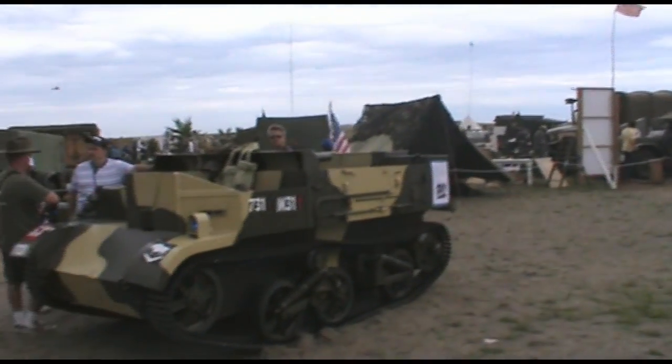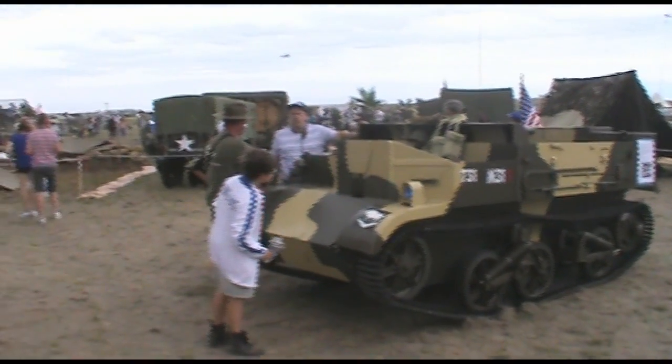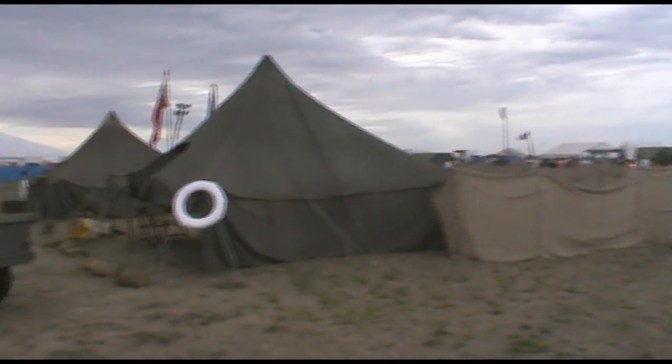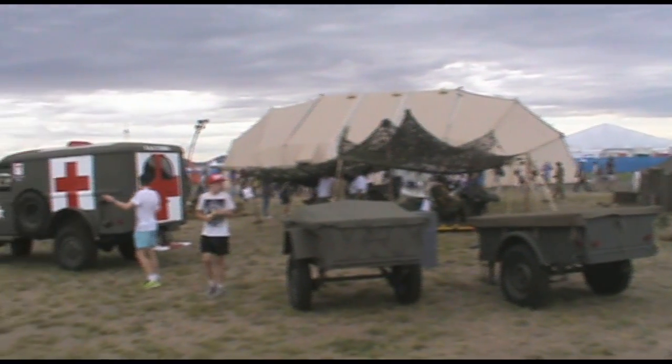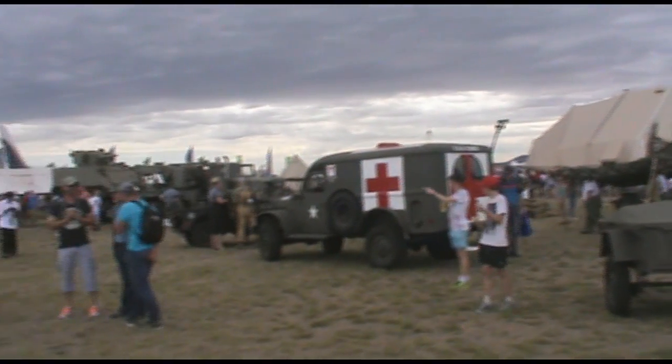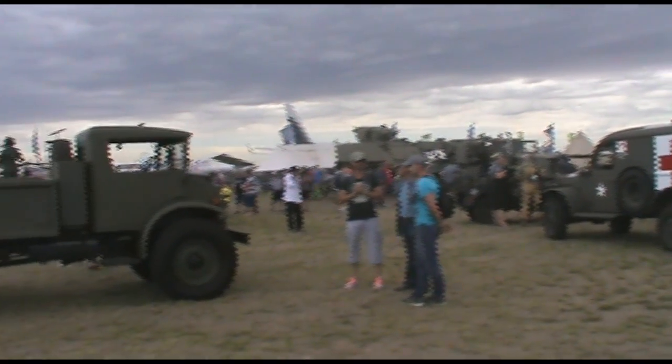The whole ambience of this area was amazing. Unfortunately, I didn't get a recording of the entry to this area. Walking into it, there were displays on the left and right hand side, having all of the Victoria Cross winners and famous aces and soldiers who went above and beyond the call of duty and lost their lives as a result of their actions and their bravery.